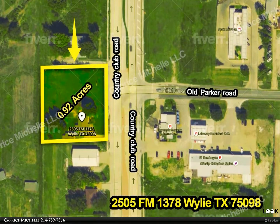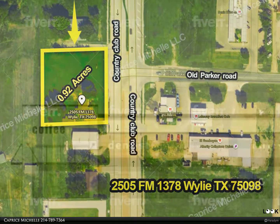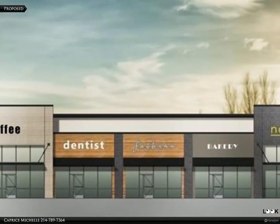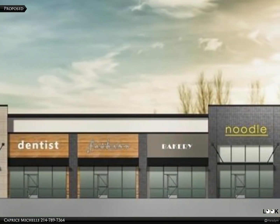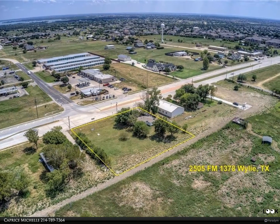Don't miss this opportunity to develop a freestanding building for your business, a strip center, or buy and hold. Bring your business to Wylie, TX. Close to a busy CVS corner at Parker Road. Commercial zoning is already in place.